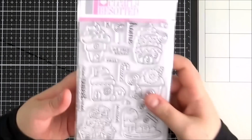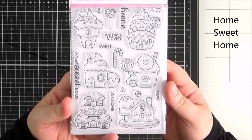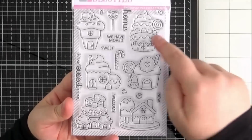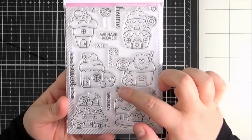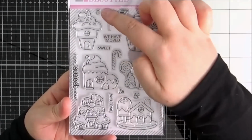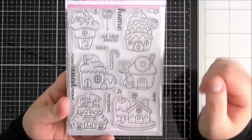Next up is the Home Sweet Home set. These are so cute. You've got all of these different houses that are made from sweets or candy, as you probably call it in America. I'm not sure what it's called around the rest of the world. So you've got all of these different really cute little houses. You've got extra sprinkles, a candy cane. You've got the sentiments: home, we have moved, sweet, exo, home sweet home, welcome and new. So you can do like new home, sweet home, welcome home.